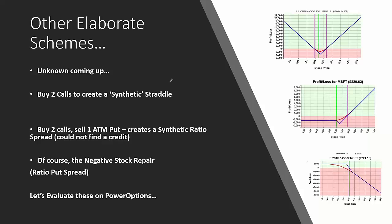You could probably use cheaper options, maybe closer in time to November, but still after the election, to use that synthetic straddle setup. But they're going to be expensive as well because they also have the volatility priced in for the earnings and for the next event coming up as well, the election.